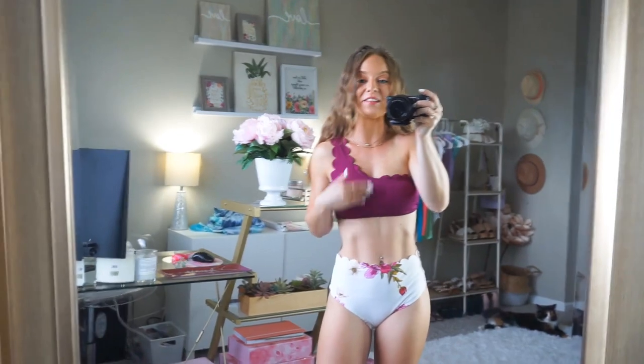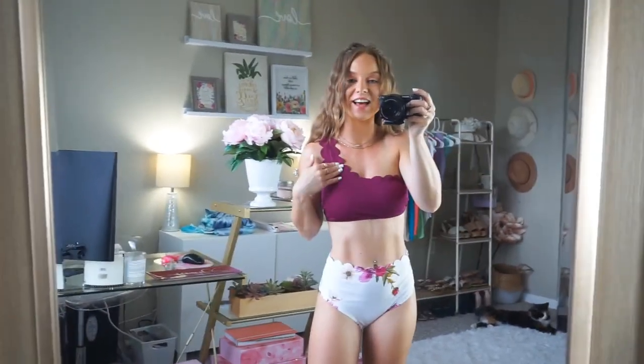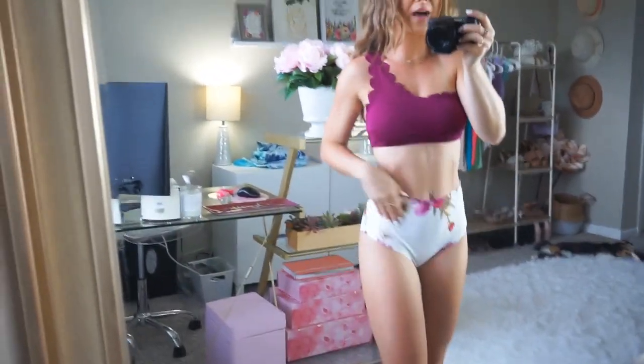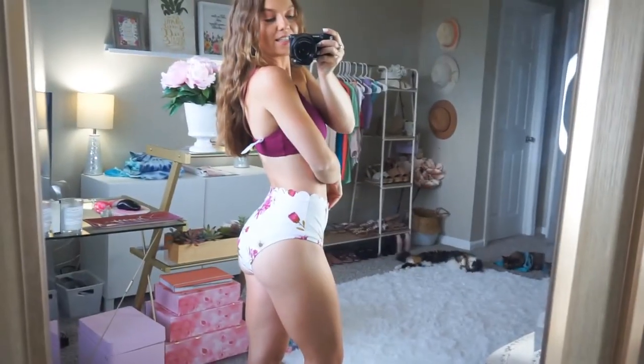This next bikini is gorgeous. I absolutely love it. It's very unique and has a lot of different special features to it. First of all, the scalloped edging, the scallop trim, it's so beautiful, and it's like that on the top and the bottom. Of course, the one shoulder top. And the high-waisted bottoms. They are so flattering. I love the colors. I love the florals in the bottom. And it's like that on the back as well.